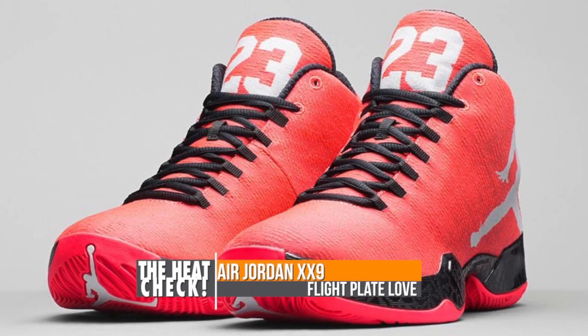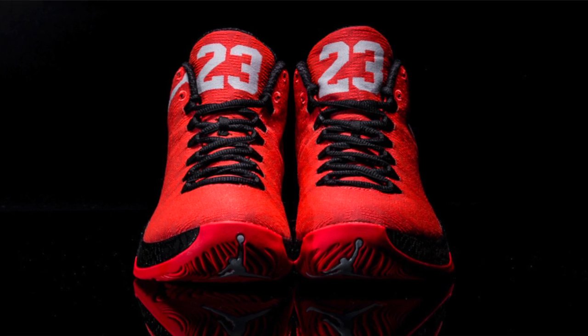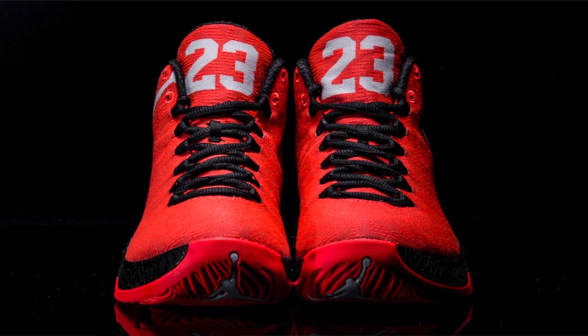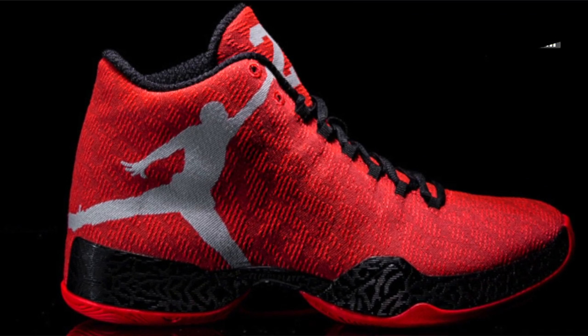Saturday and Monday will also have some pairs lined up. On Saturday, Performance is stepping up to the plate with the Jordan 29 Infrared 23. The Infrared 23 covers almost the entire upper and contrasts well against the black midsole. Those will cost you $225.